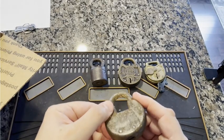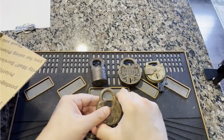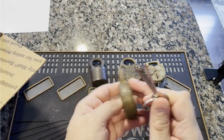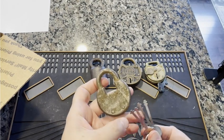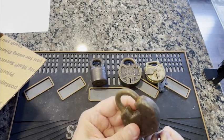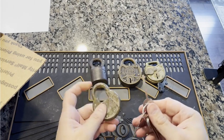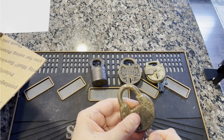Alrighty, another cool one. This is another frame sleigh maker, and I actually brought along my warded picks because I've noticed there are some warded ones. Now, I've seen this shape, but the most common I see it is the sleigh maker, and it's all brass. This one is not brass. This is steel, and let's see. Feels a little rusty, but it should come open. I just got to find the right one. Wow, there is some rust in there, huh? See if this one works.